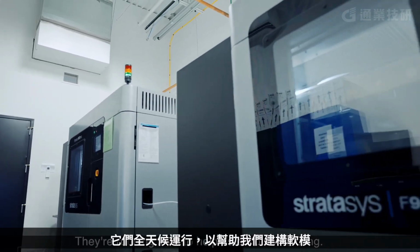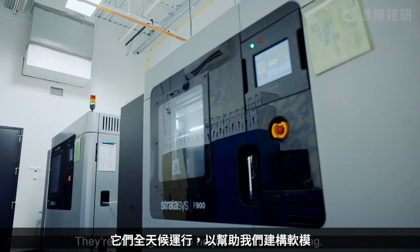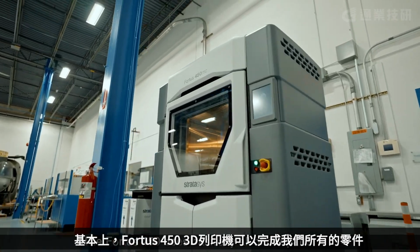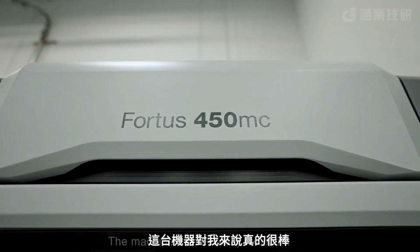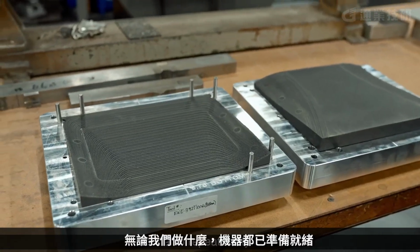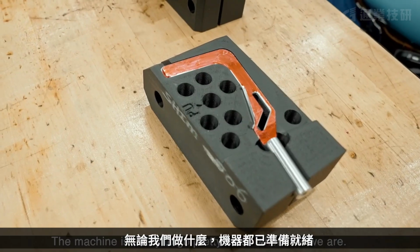They're running 24/7 to help us build soft tooling. Eventually, we will start to build parts, though, for the vehicle. The Fortis 450 does basically all of our parts. The machine's been really excellent from not just an accuracy and reliability standpoint, but also repeatability. The machine is ready to go pretty much whenever we are.